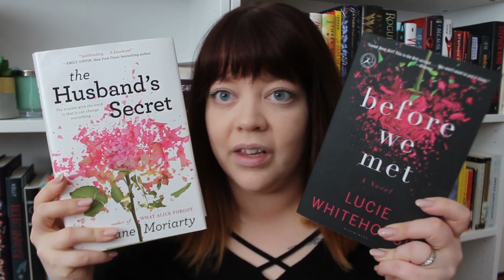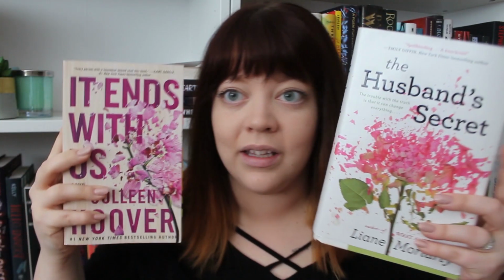And the last one, Before We Met by Lucy Whitehouse. Oh, it says Loved Gone Girl. This is the Brit version. And this was because of this and this. Like the broken flower thing. I don't buy books because of the broken flower on the cover. I just happen to end up liking books that have things shattered on the cover. This is something I might have picked up.